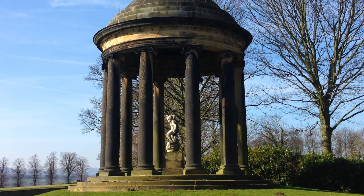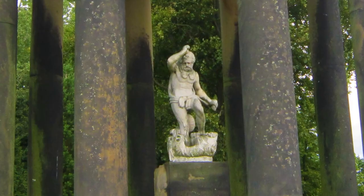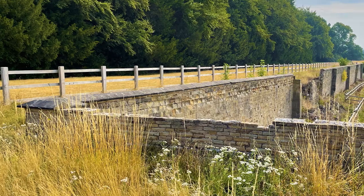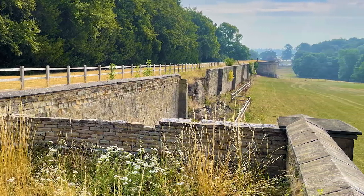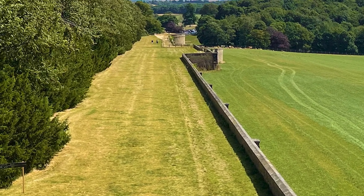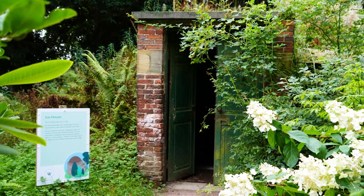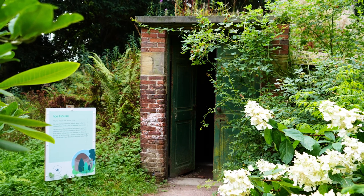The domed Ionic Temple, built from 1735, features Hercules dressed in the skin of the Nemean lion, battling with a mythical beast. And other features of the historic garden still seen today include the South Terrace, 450 metres long with retaining wall, an ideal space for exercise and viewing the landscape, and the Ice House, a must in stately homes for keeping food fresh for endless banquets.